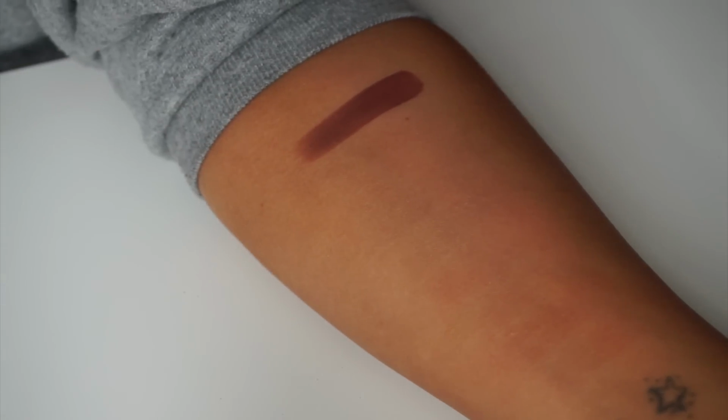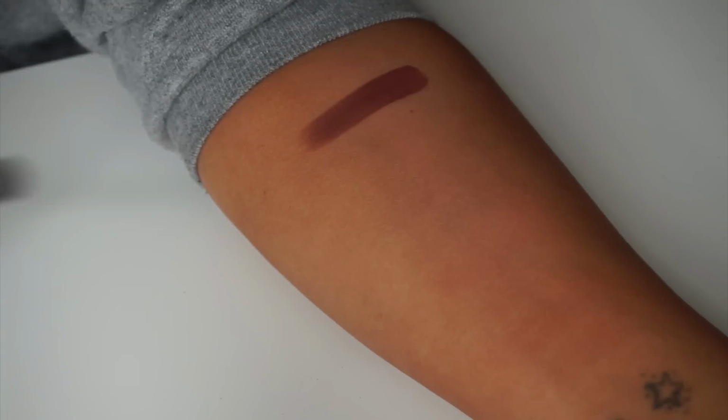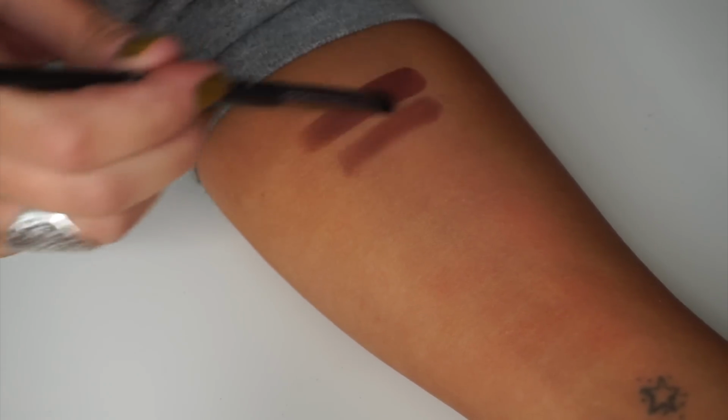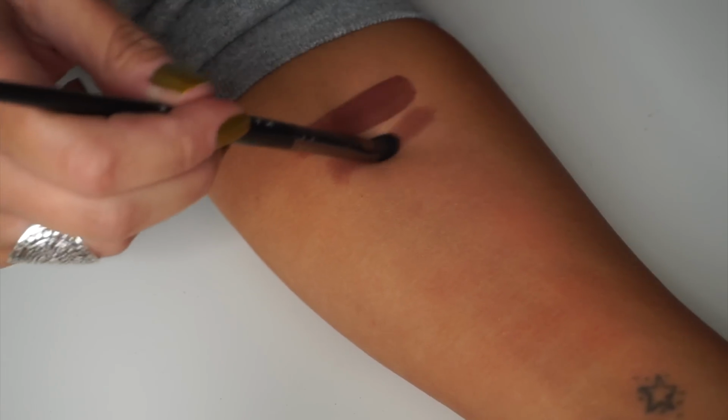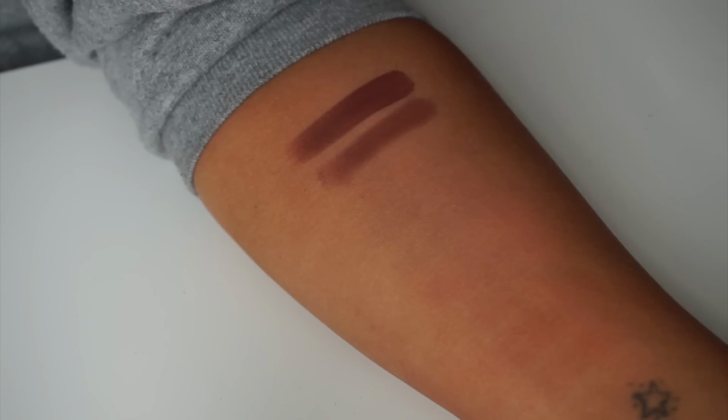This next one is Oud. I'm probably saying that really wrong, but it's O-U-D. That's how it's spelled. This is another one that just blends out so nicely, like all of the mattes do. I'm going to sound like a broken record.